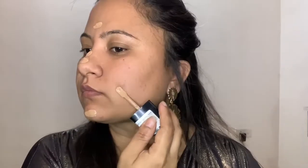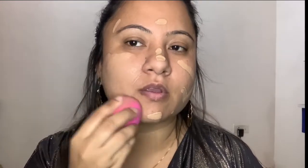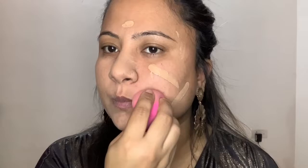Next, I'm applying the Wet n Wild Photo Focus foundation in Desert Beige. This is my favorite drugstore foundation. It is medium coverage but buildable and blends smoothly, does not feel heavy on the face. So yeah, if you are my skin tone, Desert Beige is the shade for you.